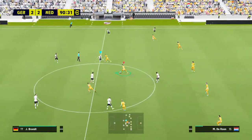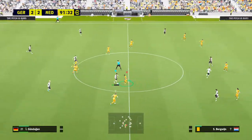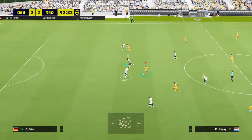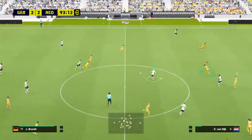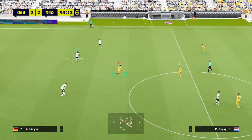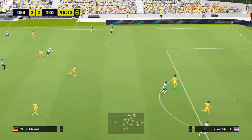To find the winner continues. Good run. Hoffman. The pressing's intense and it's paid off. And it's Memphis Depay. Good run. Brandt. That looks a decent ball. The Netherlands needed that. They really needed it. Oh, super tackle. They were outnumbered and under the cosh. That had to be spot on, and it was.